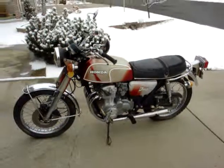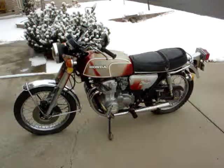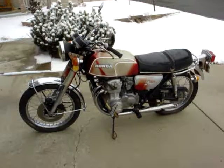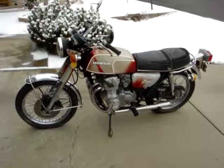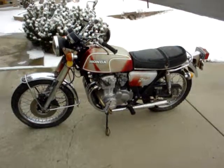1973 Honda CB350F. This was, I believe, the smallest four-cylinder production motorcycle made. Certainly the smallest one by Honda, although they did have some racers that were slightly smaller with multi-cylinders. But this is, you could call it, the little brother of the CB400-4, built in '73 and '74 and superseded by the CB400F.